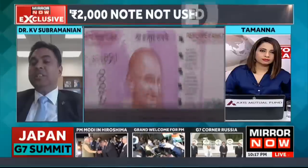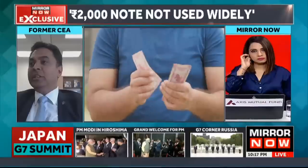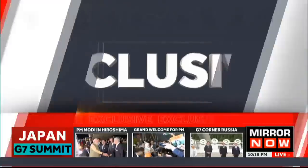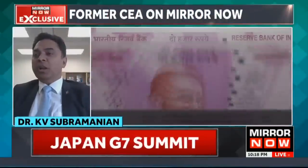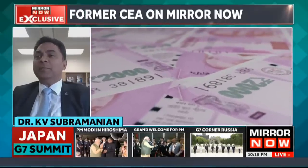I don't see the need for a 1,000 rupee note to be brought back. As I was mentioning earlier as well, one of the key trends that Mr. Chidambaram is not taking into account is the use of digital money for transactions. We can use digital money not only for paying small amounts, 10 rupees, 50 rupees. We can also use it for large amounts as well.